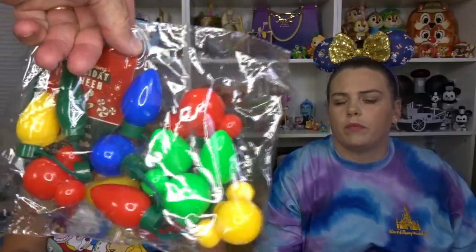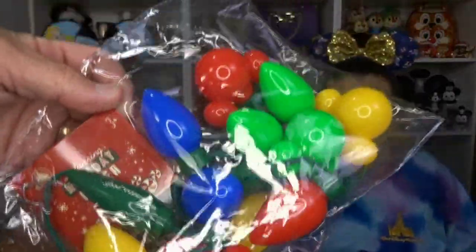Yeah, one day I walked into Character Warehouse and these were sitting just on top of stuff. And it was the only pair in there. And, well, for $7.99, I was like, I feel like it's gonna be cheaper, but yeah.